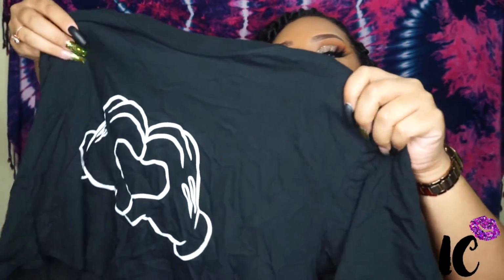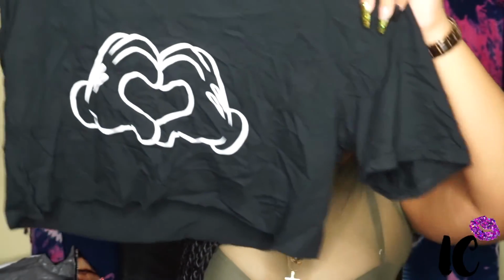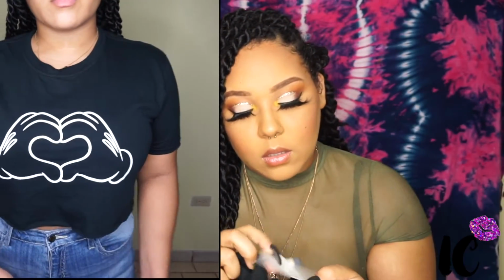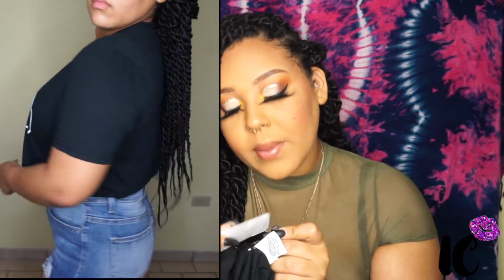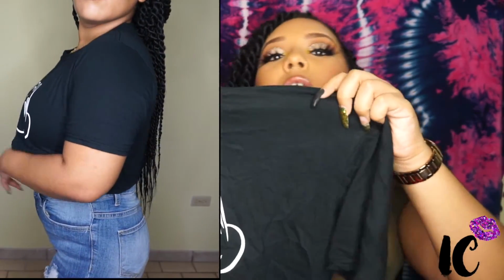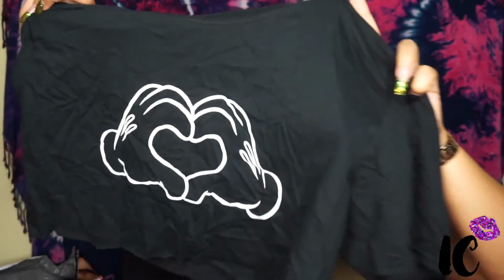Okay? Thank you. It's this cute crop top, this Minnie Mouse, Mickey Mouse crop top. I think it's an extra large. Disney Love Hands crop top, extra large. It's a cute little simple top. I think it was like $4 or $6, so I just got it.